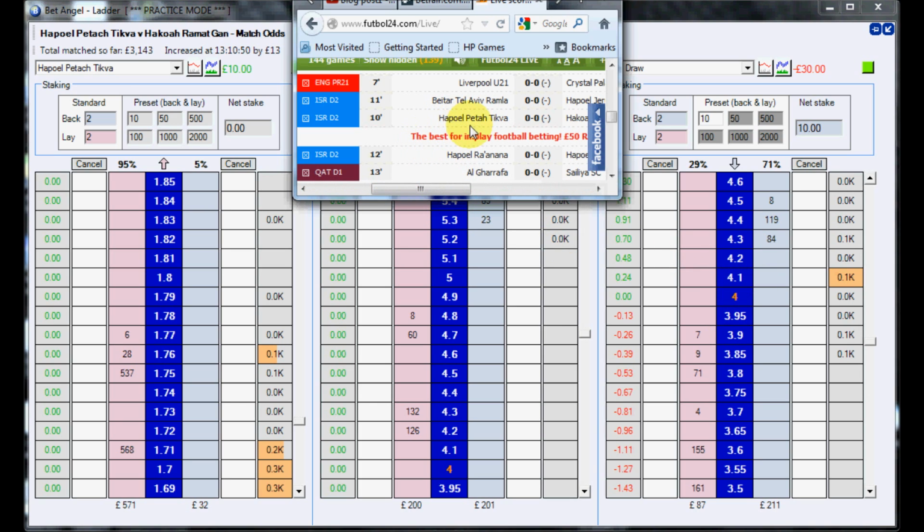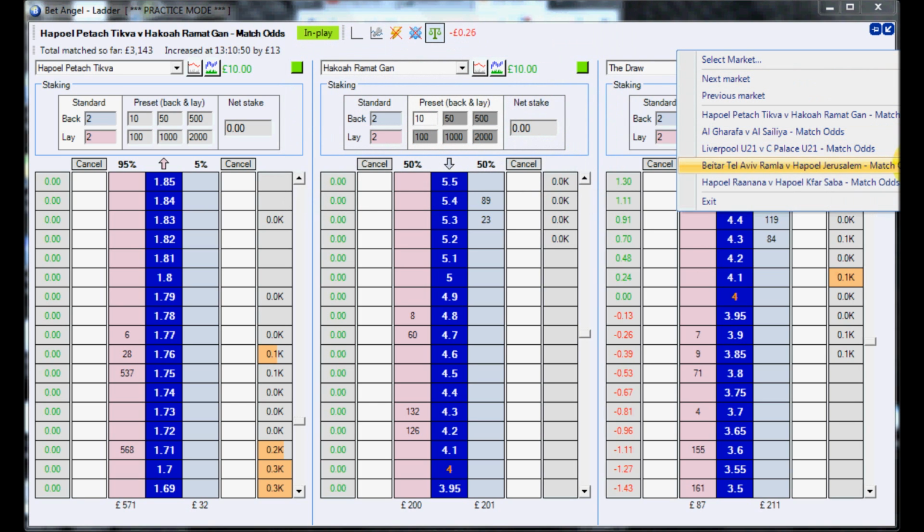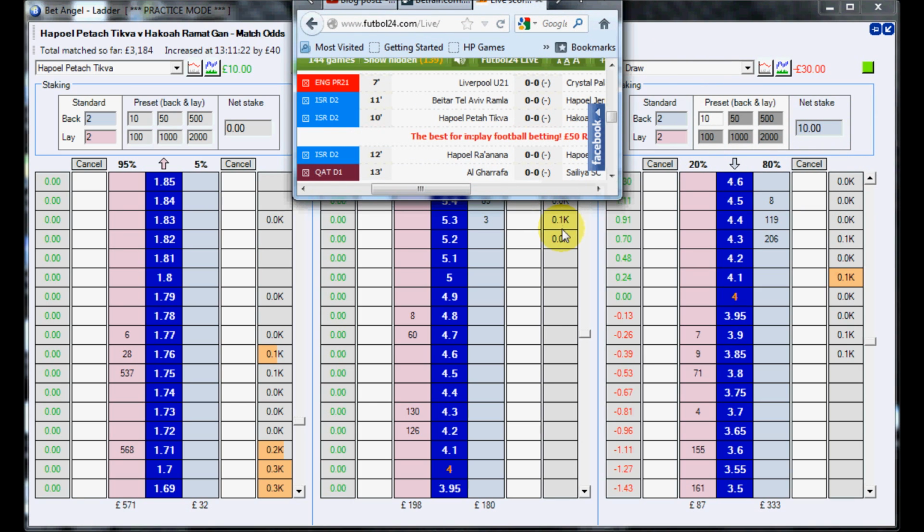This game here, Hapoel Petah Tikva. Let's have a look at that one. Oh, that is this one. Beg your pardon. Got that wrong, didn't I? This one is this game. Here we are, Hapoel Petah Tikva. This is 10 minutes gone. So after 10 minutes in this game, there's not much going on.